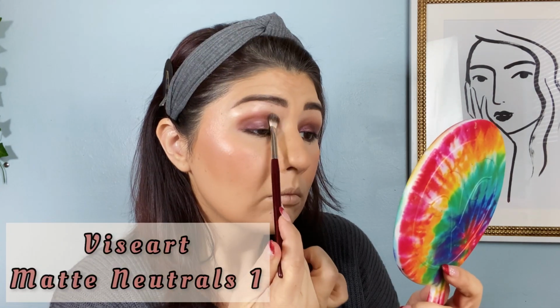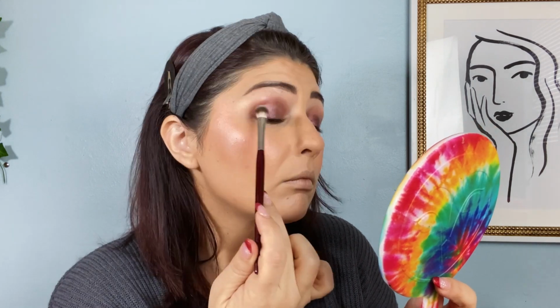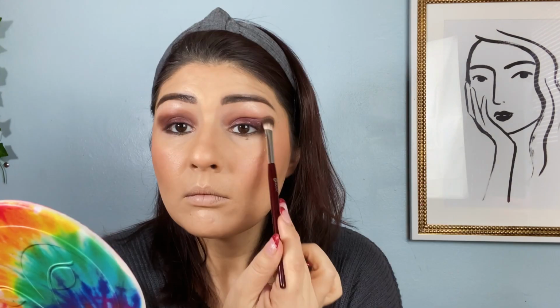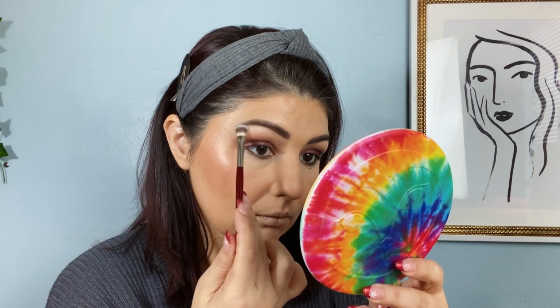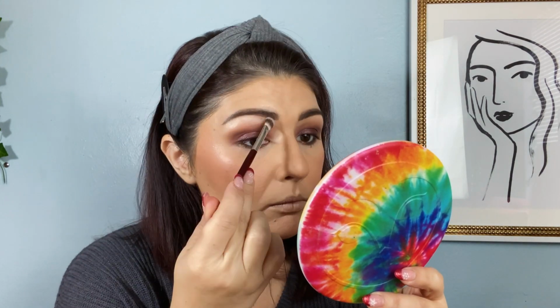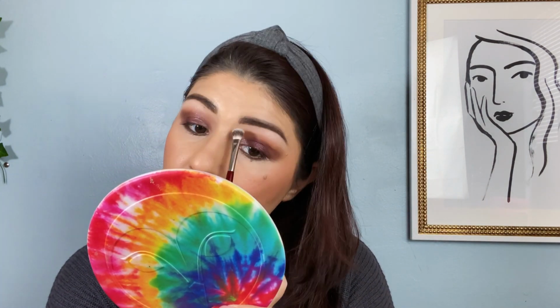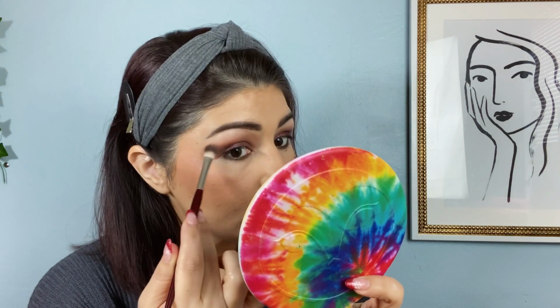Now, to make sure everything's nicely set, I'm using my Viseart Matte Neutrals palette, and I'm using that light medium brown tone to set the crease and just to build out the color so it looks a little bit more intense but not too crazy. Then I'm taking the lightest shade and applying it as my highlight tone on my brow bone just so it gives me a little bit of pop. Now I did go overboard, so I used the other brush again just to blend out the edges and to buff out the lower lash line to make it look all cohesive.